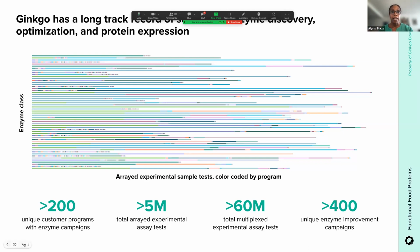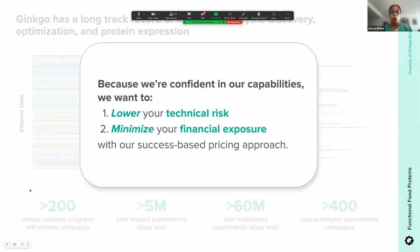Because of that, we'd like to offer this success-based pricing framework that allows you to minimize your technical risk and also lower your financial exposure. So next, I'll talk a little bit about what exactly this looks like.